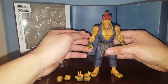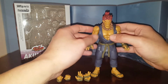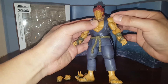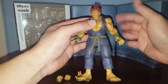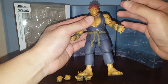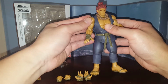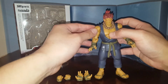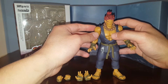Anyway, let's talk about some quality control concerns that I have with this figure. Now, with this particular figure, I think a lot of people that did a review on this figure said the shoulder likes to just pop out of its joint, or the elbow likes to fall off. Now, I can tell you, I already experienced very similar issues. So I'm a little bit concerned about where Bandai is going with these S.H figures. They're $50 and the arm comes off so easily. I am kind of skeptical about the quality control.